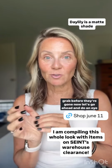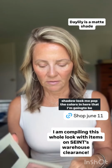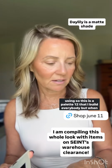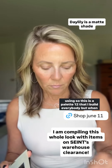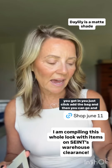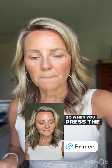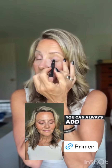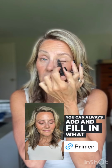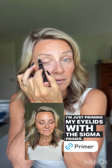Now, let's go ahead and do an eyeshadow look. Let me pop the colors in here that I'm going to be using. So this is a palette 12 that I build everybody. But when you get in, you just click add to bag, and then you can hit the minus sign for anything you don't want. When you press the minus, it'll take out what you want, and you can always add and fill in what you do want.